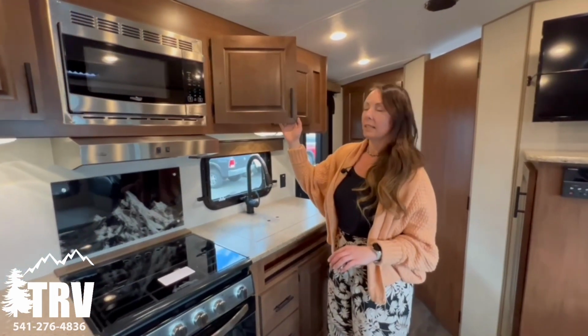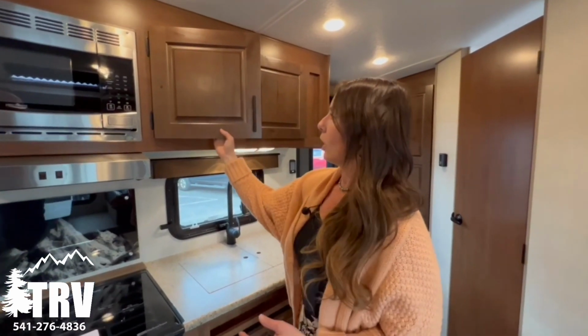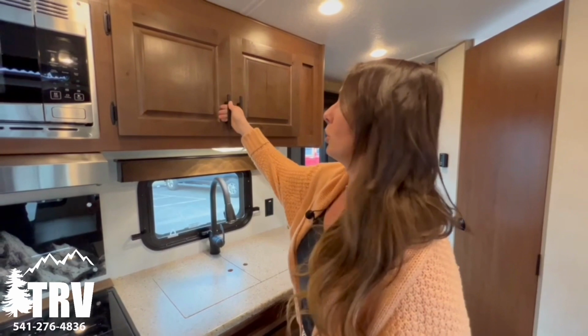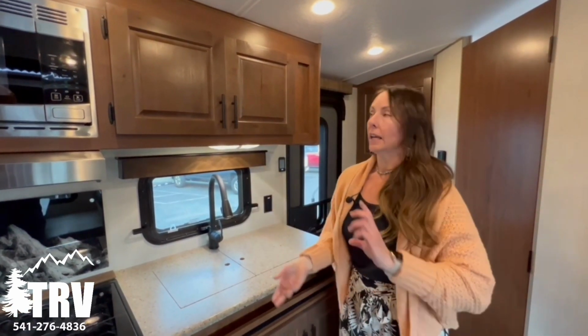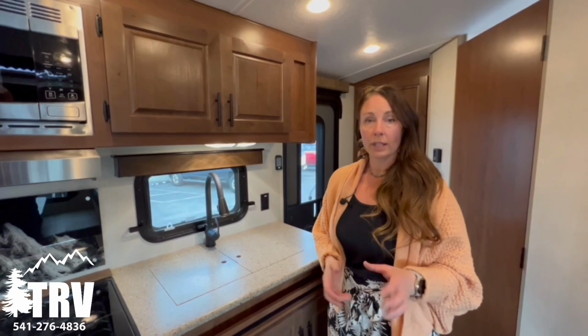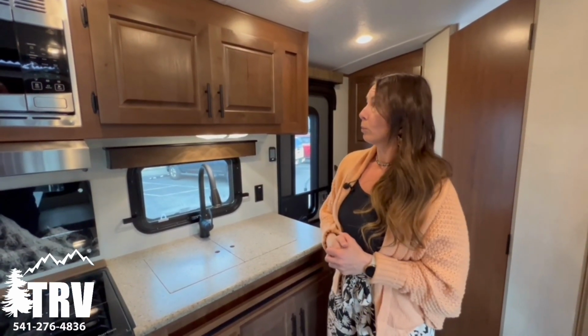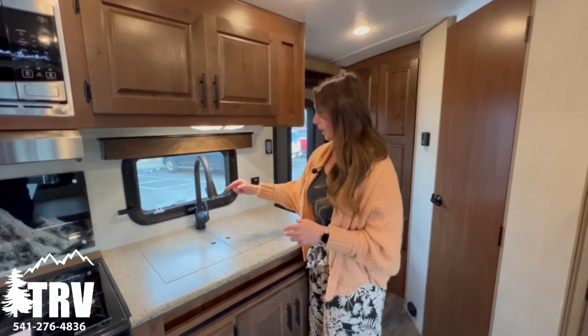So in the standard series, it's going to be more of a shaker style door. This is going to be a solid hardwood piece of raised wood, raised panel. So you can tell when you open and close these how thick and nice they are. It's a very heavy duty cabinetry. Outdoors RV does everything top notch, as you know. You really get the upgraded cabinetry in the Titanium series, along with the high arc faucet.